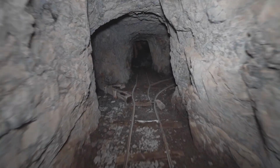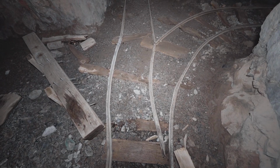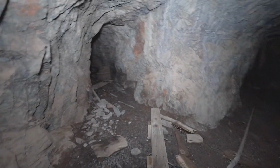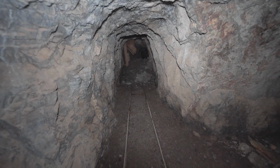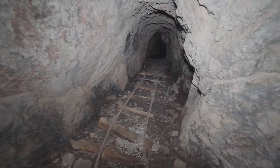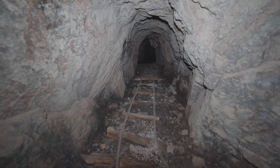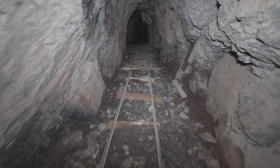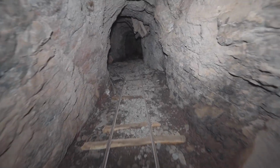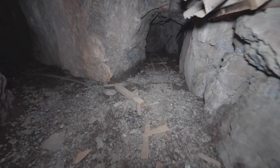Okay, so here's a junction. Split rails. Something going off to the left that looks pretty short. Got an ore chute up ahead, and then the rails continue to the right as well. It looks like there's another ore chute that way. I will go to the right first. Seems to be a lot of air coming out this way.